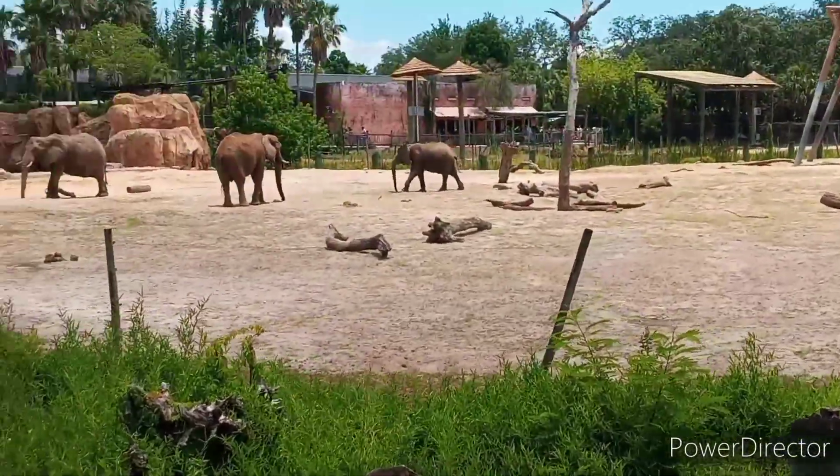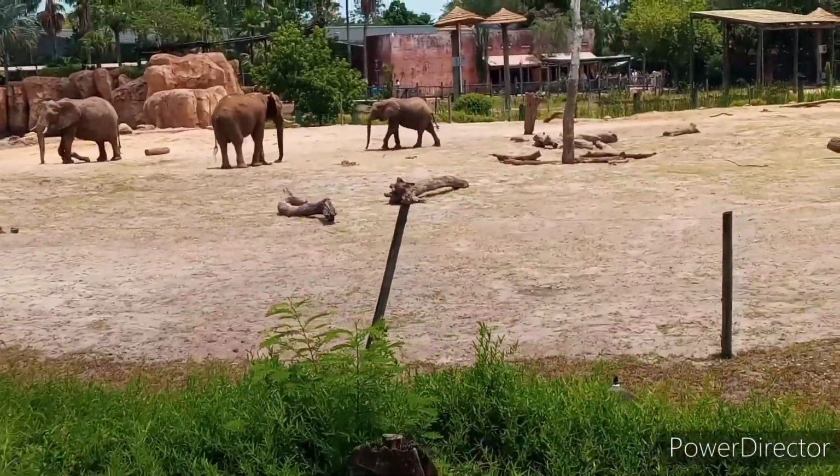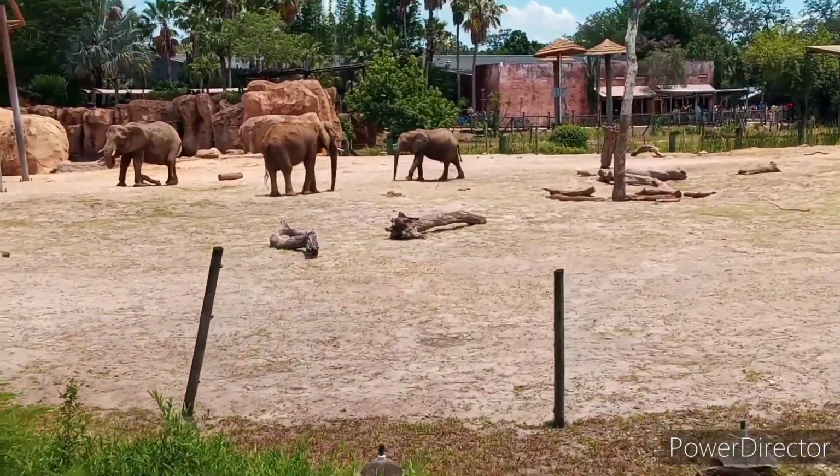They've convinced the elephants to keep their trunks on. These are African bush elephants.